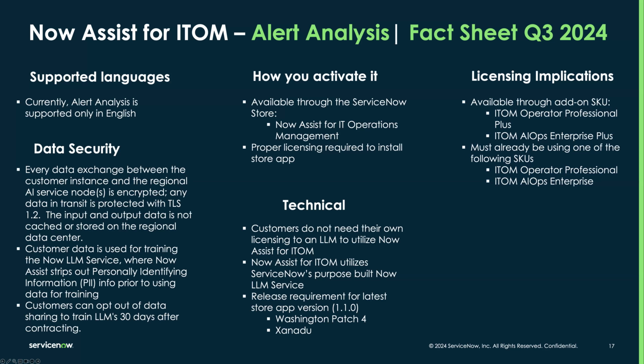Now, if you'd like to use Now Assist for ITOM, it's going to be available through the ITOM Pro Plus or Enterprise Plus SKUs, which requires the existing licensing for either ITOM Professional or ITOM Enterprise as well.